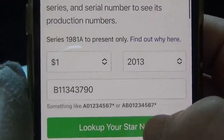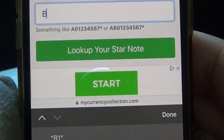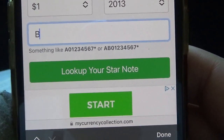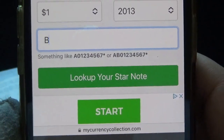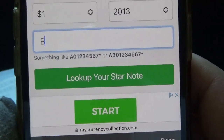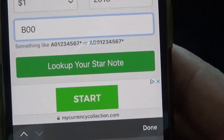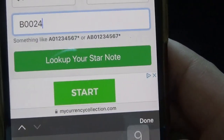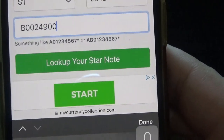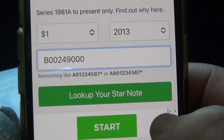Right, now let's do another one that fits within that range. Okay, let's just say we have the B series. I'm going to do 249,000 because we know the first 250,000 fit in the range. Okay, so I'm going to say 0 0 2 4 9, let's do 0 0 0. Okay, so 249,000, $1, 2013. Okay, look up your star note.